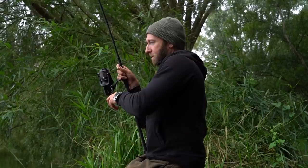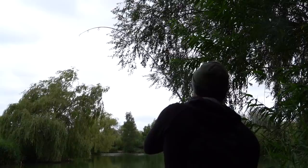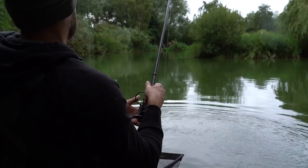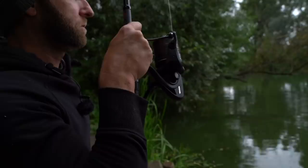That 20 pounder I caught 20 minutes after casting out seems like a long time ago now. Haven't had any action whatsoever apart from the trailer, which has been pretty relentless. Yes, got him.